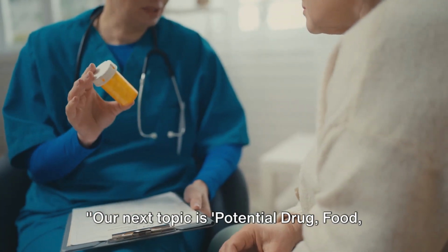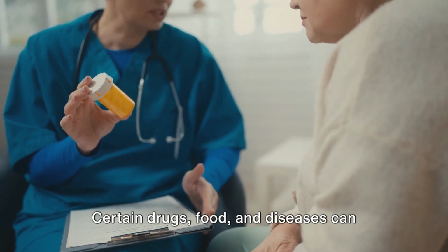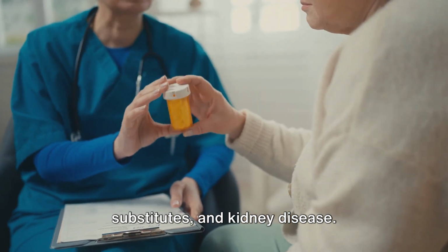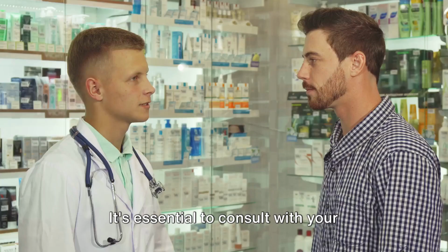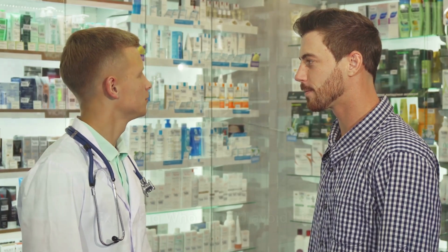Our next topic is potential drug, food, and disease interactions. Certain drugs, food, and diseases can interact with Lisinopril. These include potassium supplements, salt substitutes, and kidney disease. It's essential to consult with your healthcare provider about potential interactions.